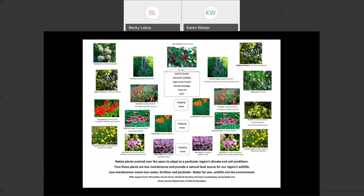This native plant wildlife garden was designed by an Eagle Scout. And on this garden map, photos of each plant are placed where they will be planted. Each photo is accompanied by both the common name and the scientific name of the plant. The Scout selected drought-tolerant plants that like sandy, acidic soil and attract pollinators, including butterflies and bees, provide food for monarch caterpillars, and berries and seeds for birds.